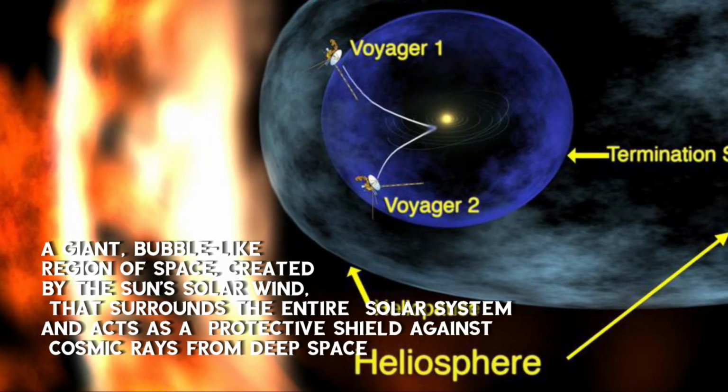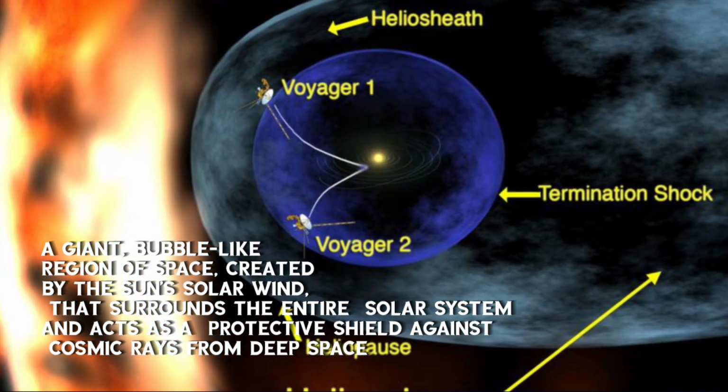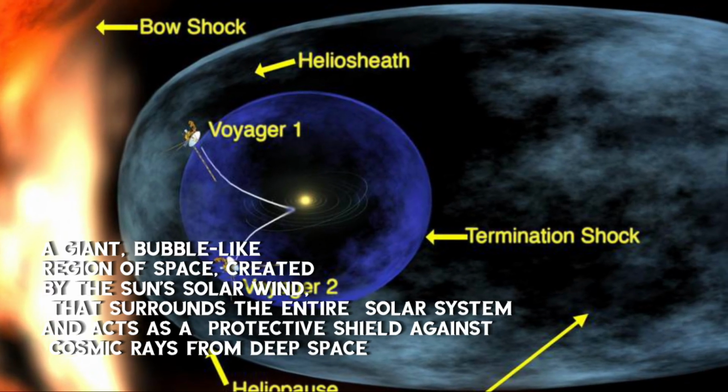Compared to a magnetosphere, a heliosphere is a giant bubble-like region of space created by the sun's solar wind that surrounds the entire solar system and acts as a protective shield against cosmic rays from deep space.